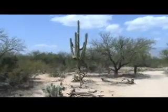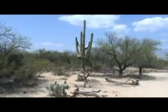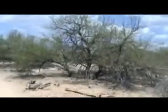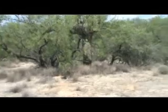I guess that's one of the reasons why they call it Saguaro National Park, huh? That thing's huge. I wish I had some scale to show you. See, another beautiful day. And this is me. I wore my hat because last hike that I went on, I didn't wear a hat and my scalp got sunburned. So I thought I'd protect it today. Wow, that's huge.